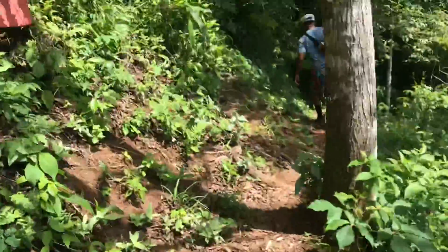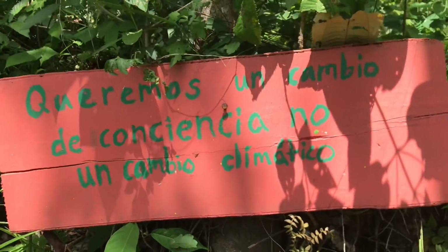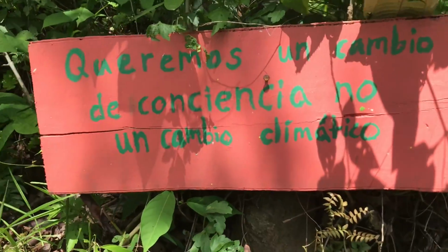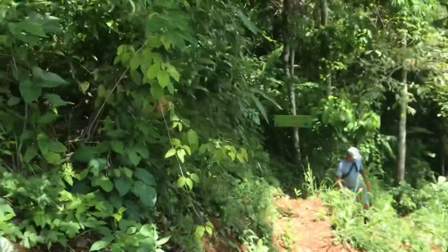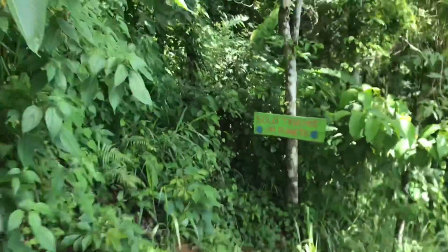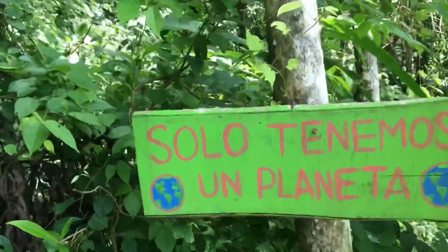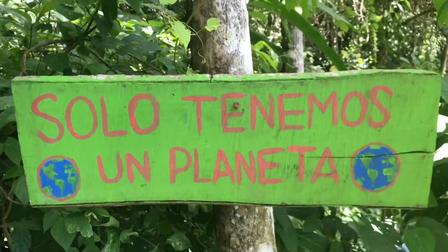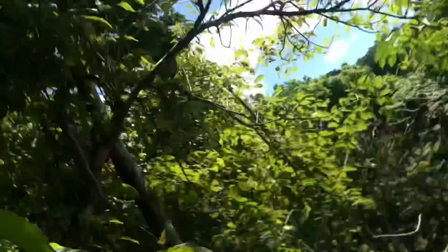I will keep the video going when we get to the viewpoints, and they have all this beautiful stuff. So I'm not going to translate everything, but it's all about climate change, and you know, we're not here alone, basically. And saying we only have one planet. I love these signs. Beautiful Costa Rican hearts. Different, amazing, beautiful hearts.